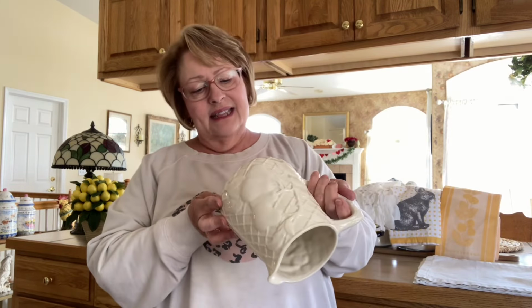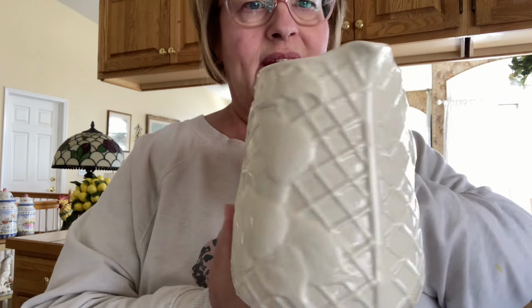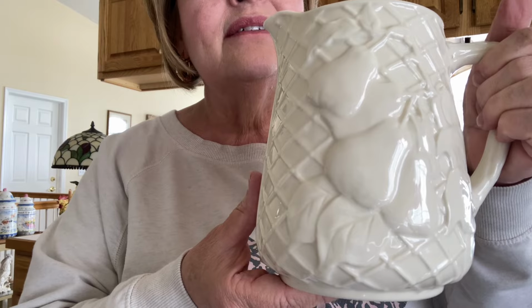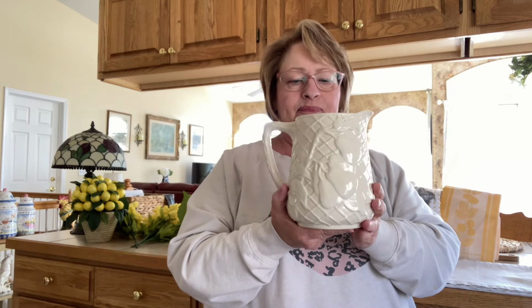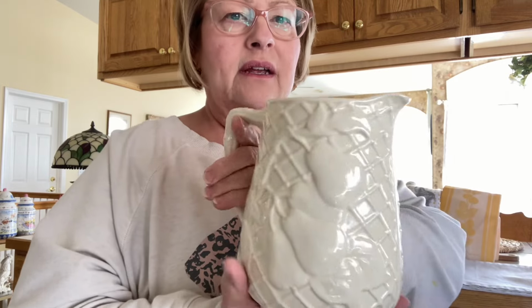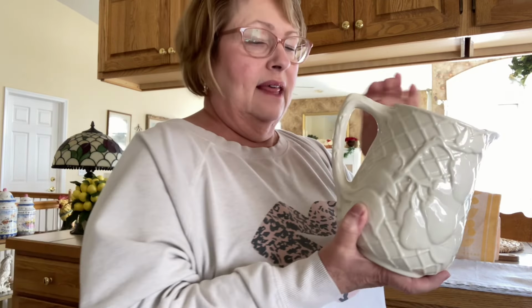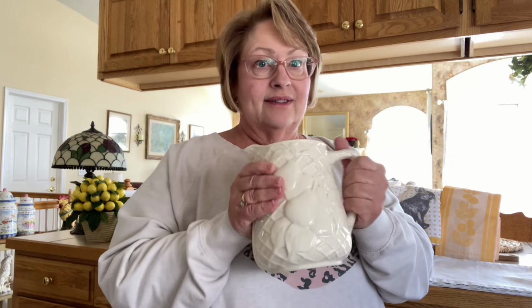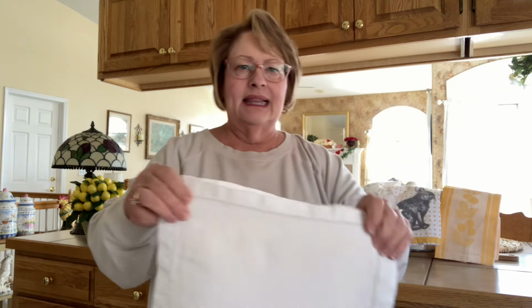And then I saw this, and this is Gottinger and Company. And I know that that is a very nice brand. But look at the pears. Won't that be pretty with a spring or summer arrangement in it? And it's sort of a cream color, which I like, instead of just a stark white. But it's just beautiful. Has nothing wrong with it. So pretty. It's got a little weight to it. But I thought, ooh, that's gorgeous. And then when I looked and saw that it was a really nice brand, I was like, that's coming home with me.